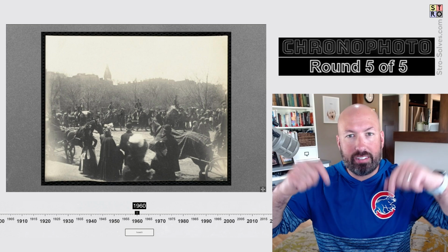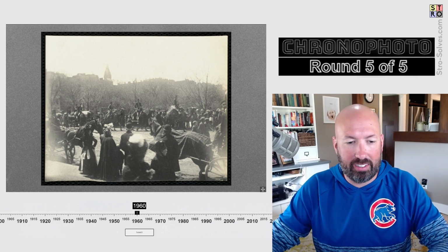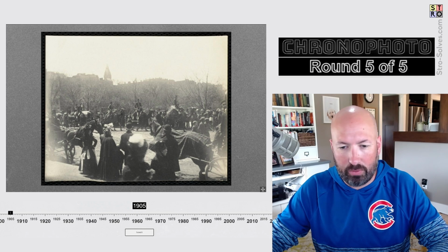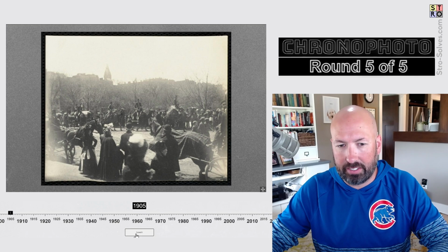All right, leave your guess down below in the comments. This is the final picture. Leave your final guess down there. I'm gonna go 1905. It just feels early, partly from the quality of the picture, I don't know.